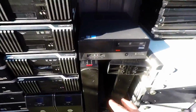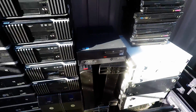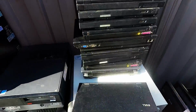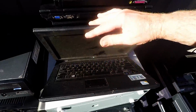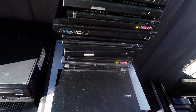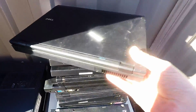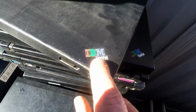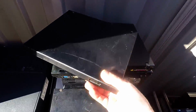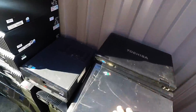So yeah, got some UPSs, got some nice Dell UPSs here. Them ones. Got about a dozen laptops. Some of them are good. This Dell is quite nice actually. Intel Centrino, Dell Latitude. Got obviously the Lenovo ThinkPads. Another Dell, IBM ThinkPads, which are the ones I like to keep. Toshiba, another Dell, and so on. So they're alright.